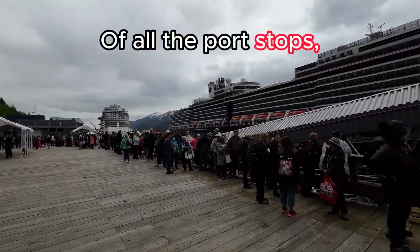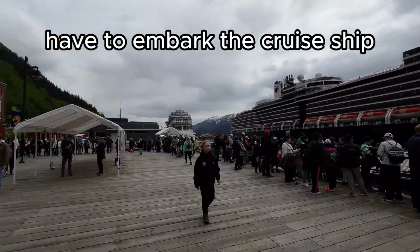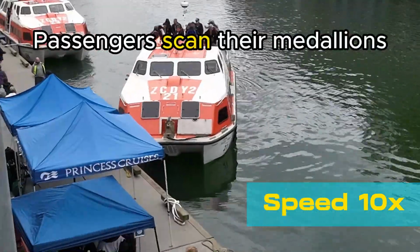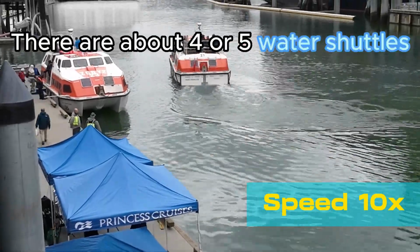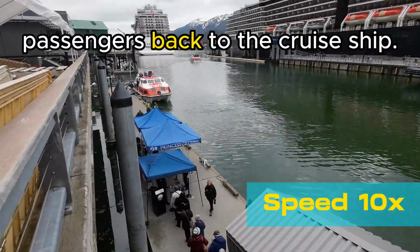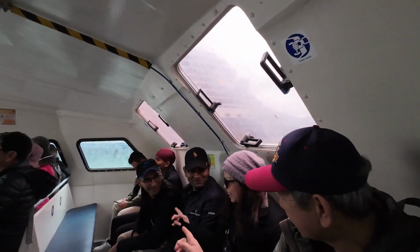Of all the port stops, Juneau is the only place where we have to embark the cruise ship via water shuttle. Passengers scan their medallions under the blue tent before embarking on the water shuttle. There are about 4 or 5 water shuttles being deployed to ferry the passengers back to the cruise ship. It is our turn to ride the water shuttle.